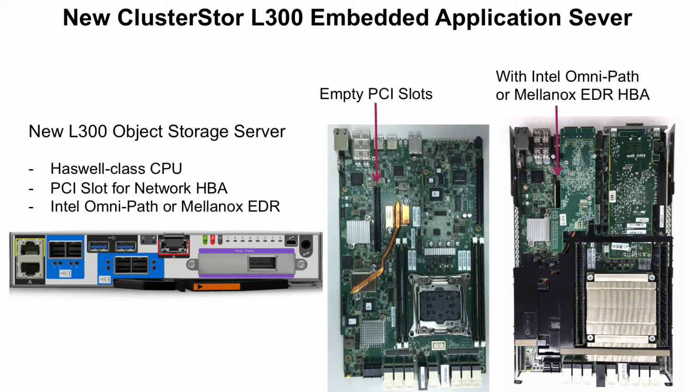Importantly, we're also moving to the next generation of networking for the Lustre system. We moved to the next generation CPU, a Haswell class CPU, for our embedded storage controllers. They're embedded in each storage building block, so you don't have external servers and wires and cables that are relentlessly either wrong or failed. It's embedded right in the storage system. And then, of course, you need to get that data back out, so there's a PCI slot available for either OmniPath or Mellanox EDR, and it will also support 100 gigabit Ethernet as that becomes available. So all of the networks have been upgraded from 54 right up to 100 gigabit in this generation of the product.